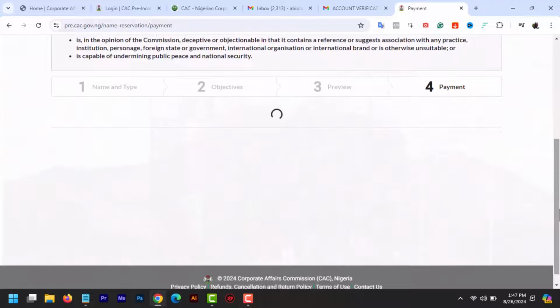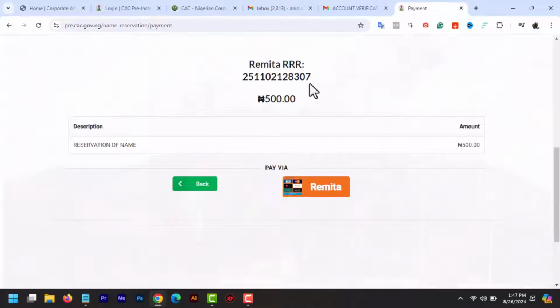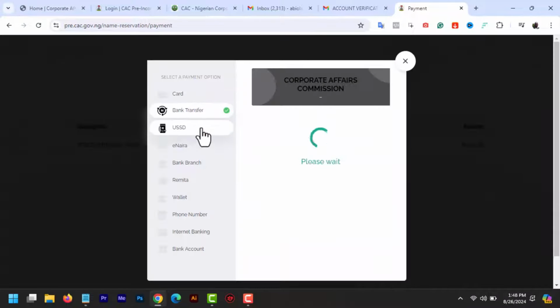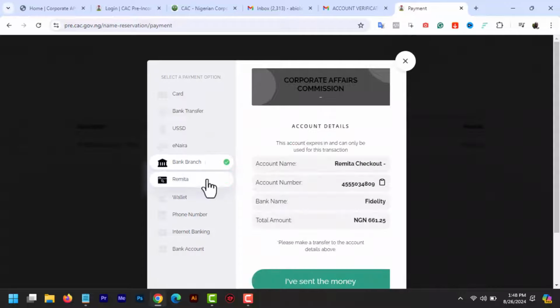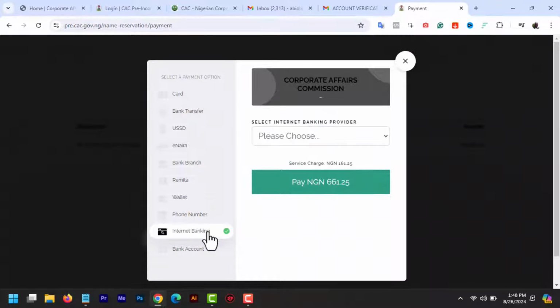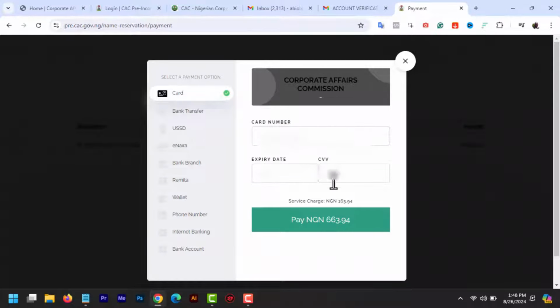Now the last step, we need to pay for the name reservation. The payment processor is Remitter. Click the payment button and now you see different payment options. We have debit card, bank transfer, USSD, Remitter wallet, and so on. I will select the card option, then enter my card details. You can see it's 633 plus the charges, and click to pay.